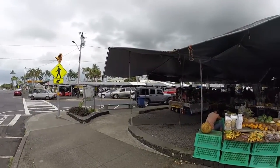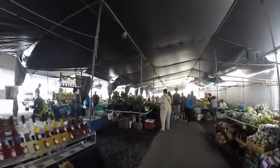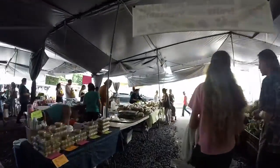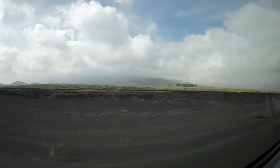We're at the farmer's market. Just walking through. There's a lot of good snacks and food. A lot of merchandise over there. We're gonna head over there too. A lot of fresh fruit and veggies. 15 minutes left, so let's go. So we got some lychee. So good. Get a good clip of it.